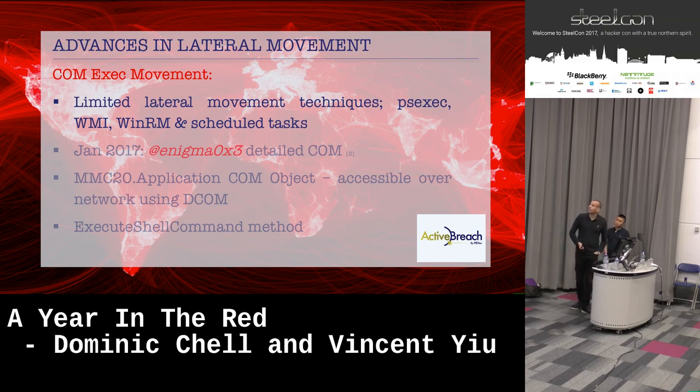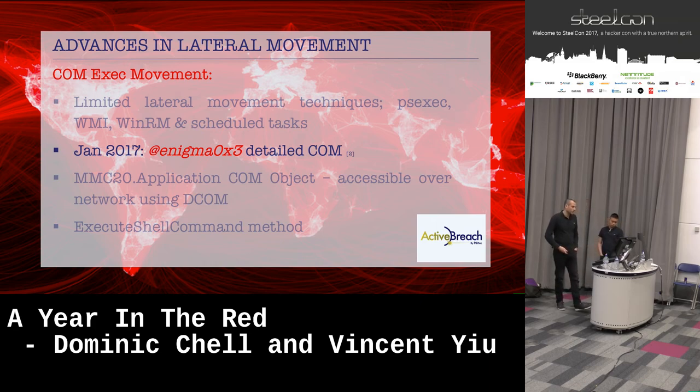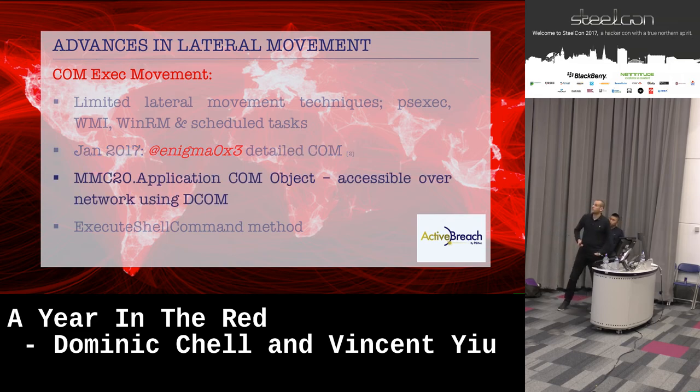However, in January this year, Matt Nelson introduced a new technique using the Component Object Model. Essentially, what Matt demonstrated was that the MMC application had a COM object associated with it that was accessible over DCOM, and this COM object had a method called ExecuteShellCommand. So if we got sufficient privileges to connect to a host, we could invoke this COM object using DCOM and remotely execute commands on a given host.